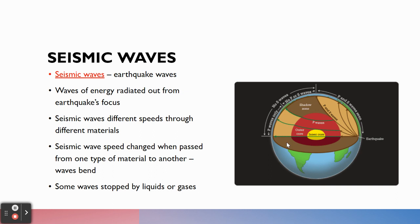We've talked about that. When a wave goes from a gas to a liquid, does it speed up or slow down? It speeds up. Going from a liquid to a gas, it will slow down. Gas to liquid, that's what speeds it up. The closer the particles are, remember, the faster that wave can move.